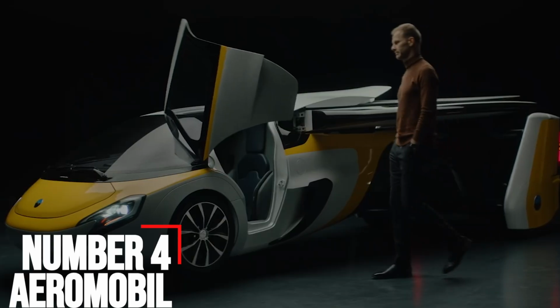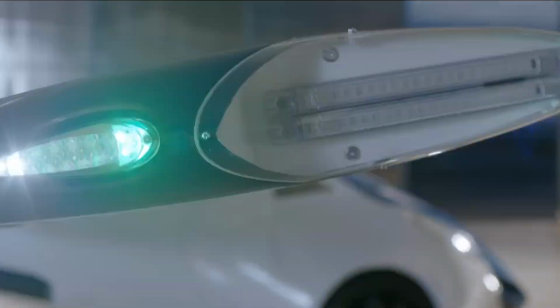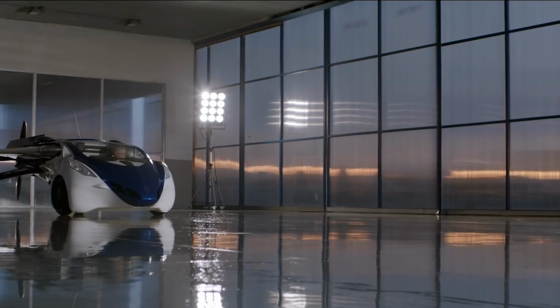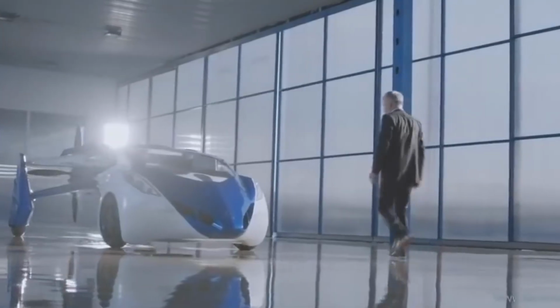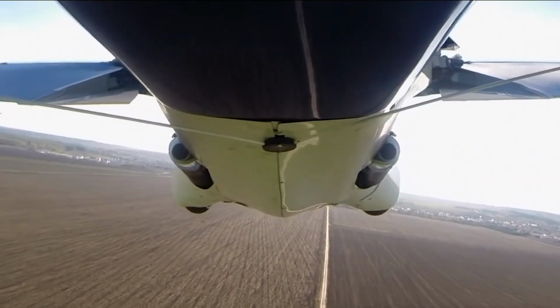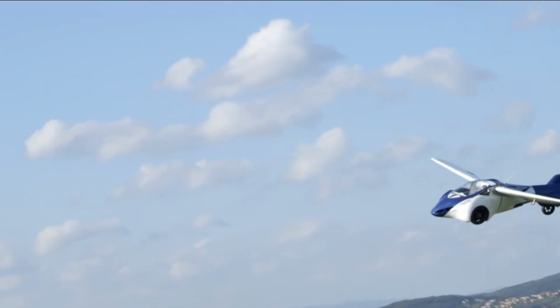Number 4. Aeromobile. Lodged with the extremely apt tagline, "The future is coming," the Aeromobile is a roadable aircraft that was first designed and flown in the year 2013, after spending almost 2 decades in development. The latest model of the Aeromobile has folding wings with a wingspan of about 27 feet when fully extended, and fins around the wheels that allow it to be converted from an automobile into an aircraft.